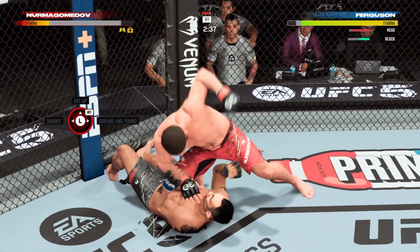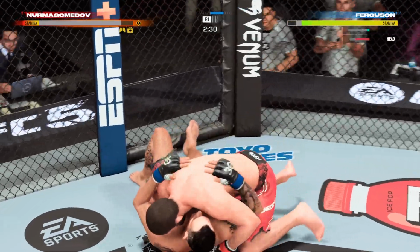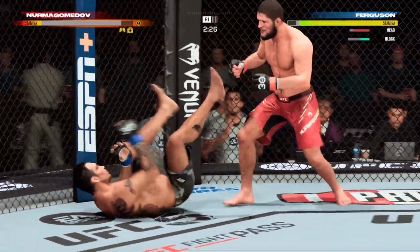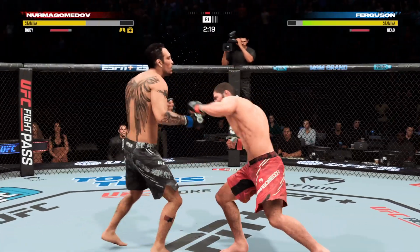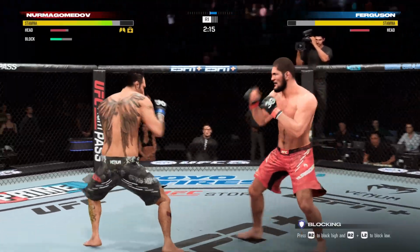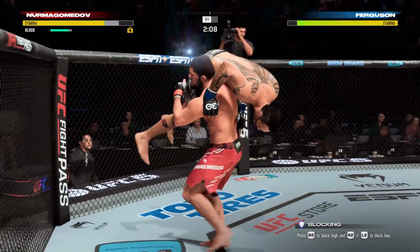Well, he's in a compromising spot here, DC. You got to figure out a way to get back to your feet. He needs to shove the knee, hip heist, and get back up to your feet. Nurmagomedov gets back up. Well, no denying the durability on the other side, but at this point, you just got to find that kill shot and get him out of it. A lot of times that comes with reps, his double leg shot.